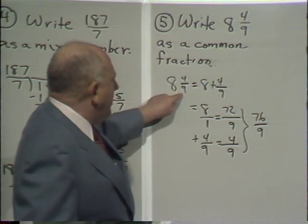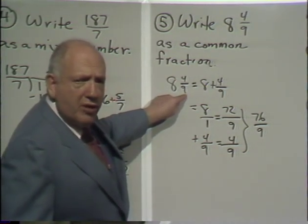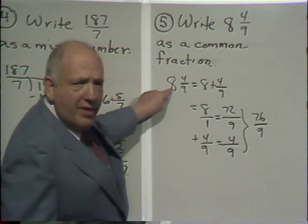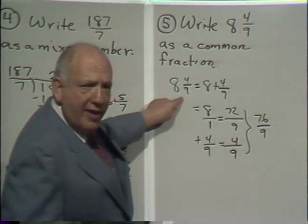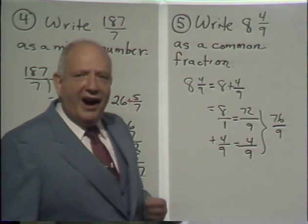And again, the way to look at this is the 9 tells me as a hint to think of 9 books per carton. If I have 9 books per carton, 8 cartons will give me 9 times 8, or 72 books, plus the 4 I have in the 9th carton gives me 76 books altogether. And if there are 9 books to a carton, each book is 1/9 of a carton.